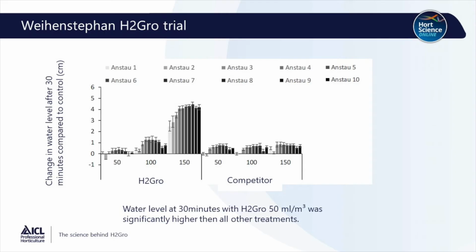We've got the 2 products, H2Gro and the competitor. The control along the x-axis of 0. So all the results are in relation to that. So pretty much all the results were better than water alone. There was one statistically significant result that H2Gro saw an increase in how far the water moved up through the media in comparison to all the other treatments. That was when H2Gro was applied at 150 ml per meter cubed.